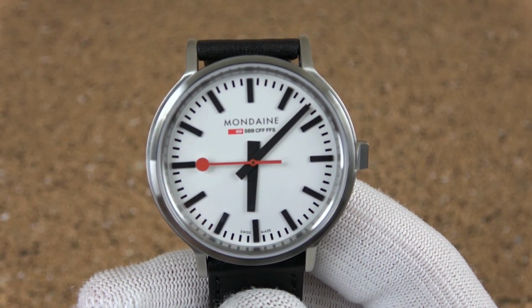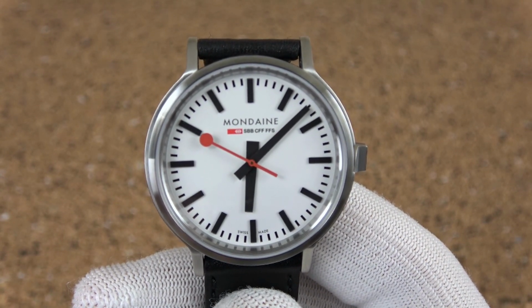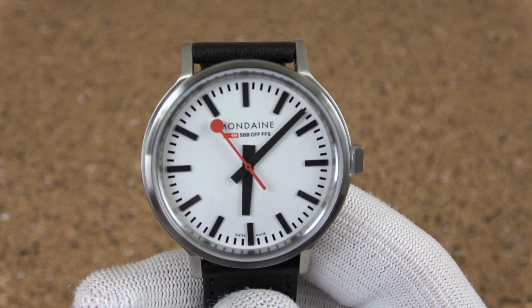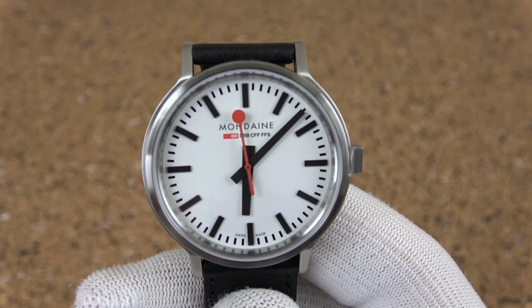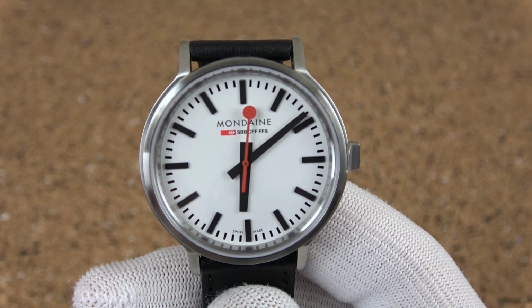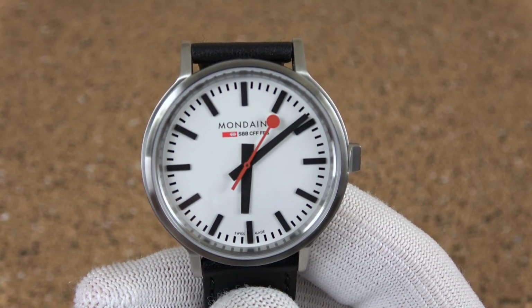And right up front, I know you've seen it. I know what you're here for. You're here to see this watch do its funky little trick. Coming up in 3, 2, 1. The ticking minute hand and the stopping second hand of the Mondaine Stop2go.